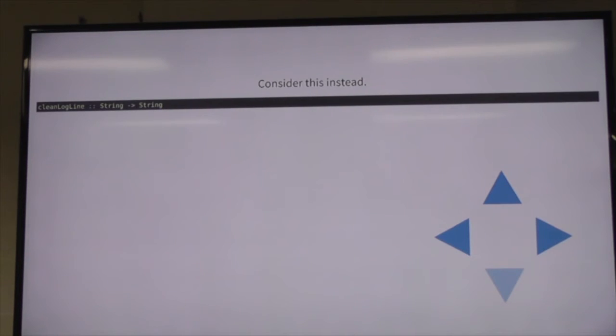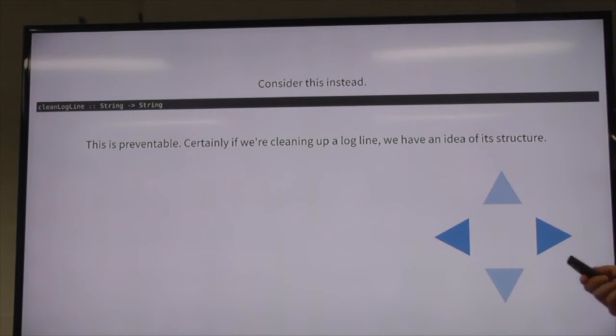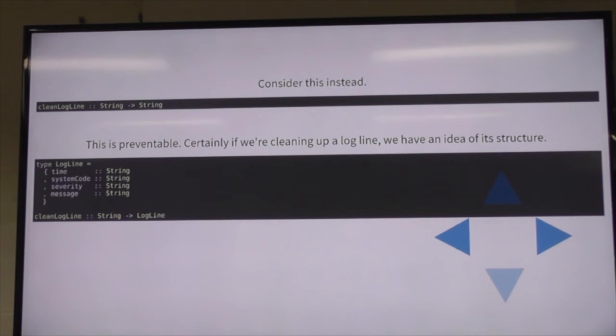Take an equally bad thing, something called clean logline. We now have an expectation of what it does. We shouldn't really listen to that, but it's string to string. That's bad. What could we do better? If we're cleaning it, we obviously have some idea of how it's structured. We have some kind of expectation of how it's shaped. So we should make that a data type.